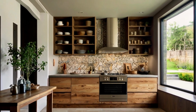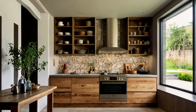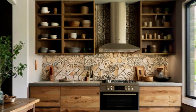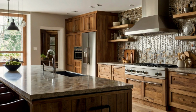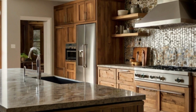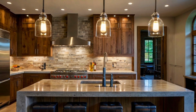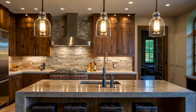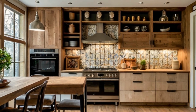Don't overlook the appliances. They're the workhorses of the kitchen, their modern technology housed in designs that complement rather than compete with the rustic elements. This isn't just a place for preparing meals. It's a space that invites culinary creativity, casual conversations, and the making of memories. The modern rustic kitchen proves that functionality and aesthetics can coexist beautifully, creating a space that's as practical as it is inviting.